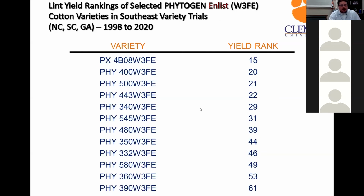Here's the Phytogen and List varieties. They have an experimental that I hope they're going to turn into a commercial variety soon that looks really good. And then these 3 nematode resistant varieties, 400, Phytogen 500, and 443, are all right around that 20 rank, which I think they have a lot of potential here in South Carolina and could do a good job for us, especially if we have root knot nematode.